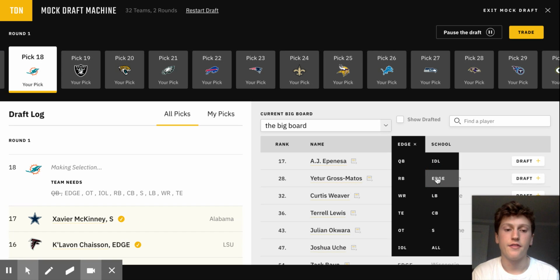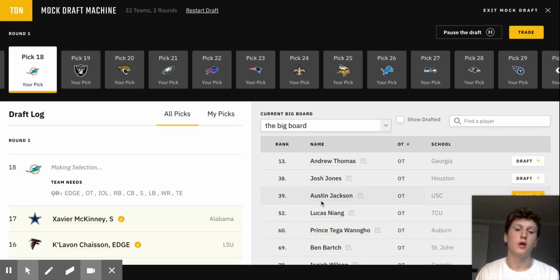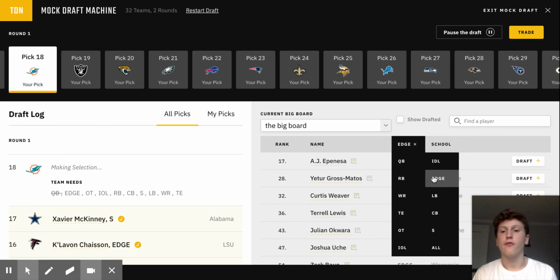Here, this is going to be a very tough pick for the Dolphins to make. You can go Andrew Thomas, who's a solid offensive tackle. Pass blocking isn't great, but he's probably one of the better run blockers in this class. Or you could go edge rusher AJ Epenesa out of Iowa, another guy that I like a lot. He's more of a run stopper than a pass rusher, I would say, but he's also got pass rushing capabilities, whereas K'Lavon Chaisson and Chase Young are dominant off the edge. I wouldn't say AJ Epenesa is super dominant off the edge, but still, like I said, can grow into a good pass rusher in this league.